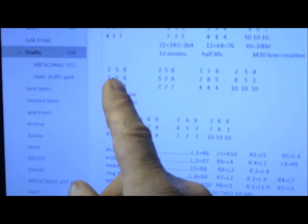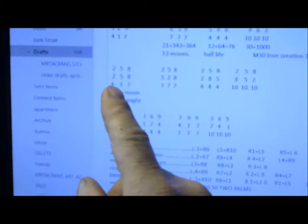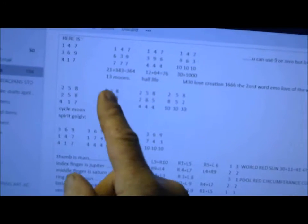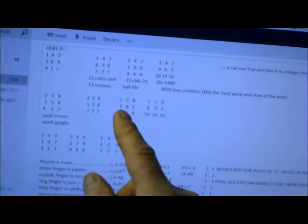In the 2, 5, 8 area, okay, 2 and 2, 5 and 5, 8 and 8 creates 4, 1 and 7. 5 and 2, 5 and 2, 8 and 8 creates 7. This over here is your Earth scenario. 2 and 2, 5 and 8, 8 and 5, area space scenario, and the reverse gets 10, 10, 10.